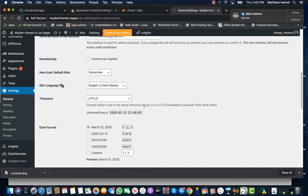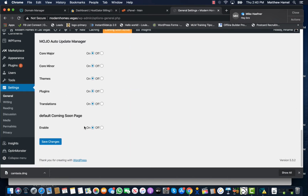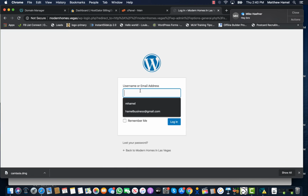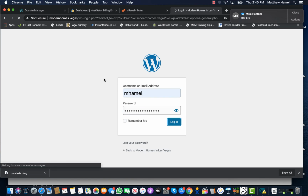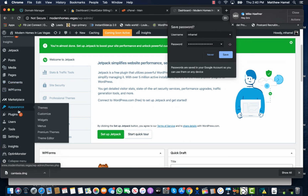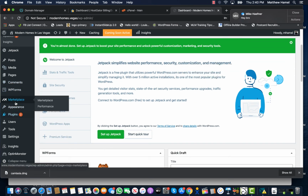right? You got your email here, all of that stuff. I don't really touch any of that stuff. Save changes. It might make me log in again because I changed it to www. Yep, sure did. Put in that god-awful password that I copied. And then we're going to change that password to make life a little bit easier for us.